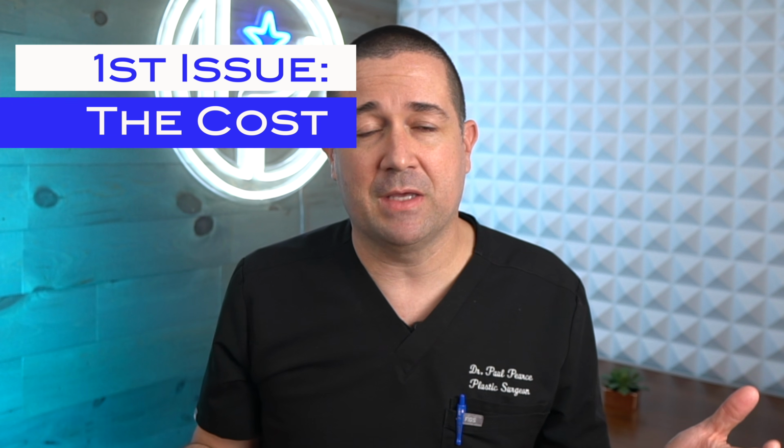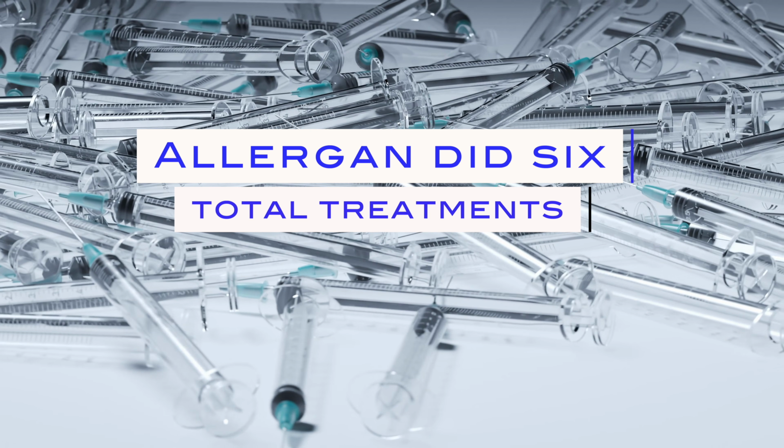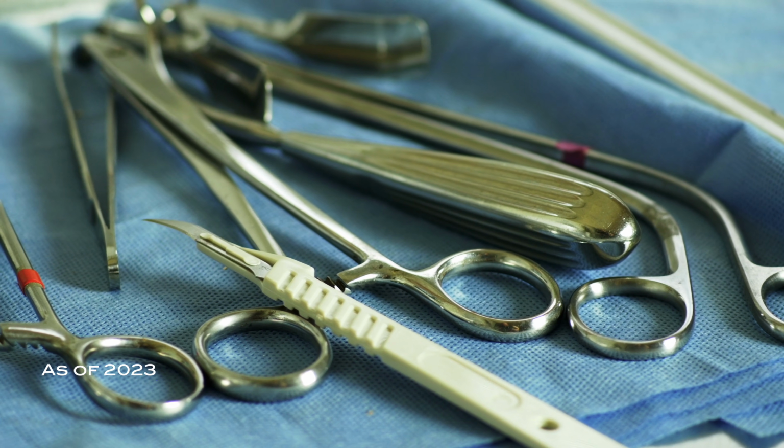The first issue I have with Kybella is the cost. Kybella is recommended as a minimum of 3 treatments, but here's the problem with that recommendation. In the study that Allergan did to achieve their results, which is available on their website, they did 6 total treatments. A single session of Kybella in my office when I was offering this treatment was $700. So after 3 treatments, you're looking at around $2,100. But if you were to do 6 treatments like they did in the study, you're looking at around $4,200. And at that point, you've already invested more than what it would have cost to do liposuction of your chin and neck here in the office.